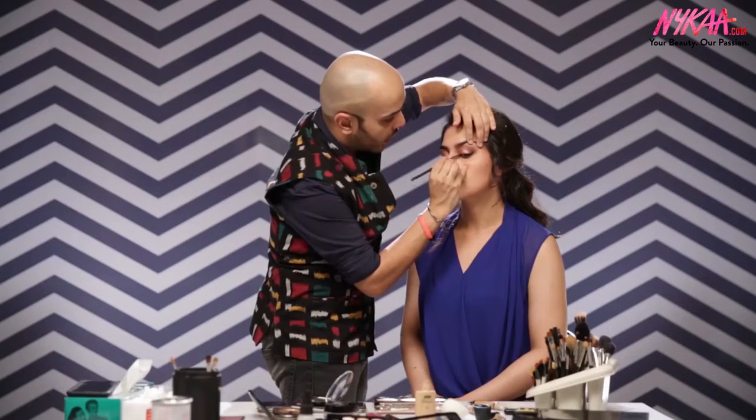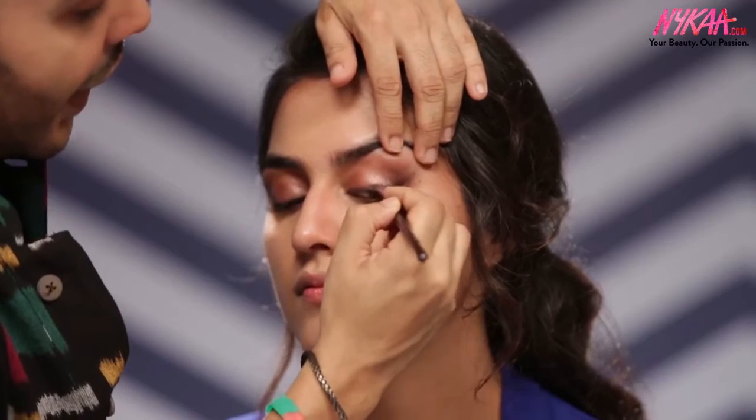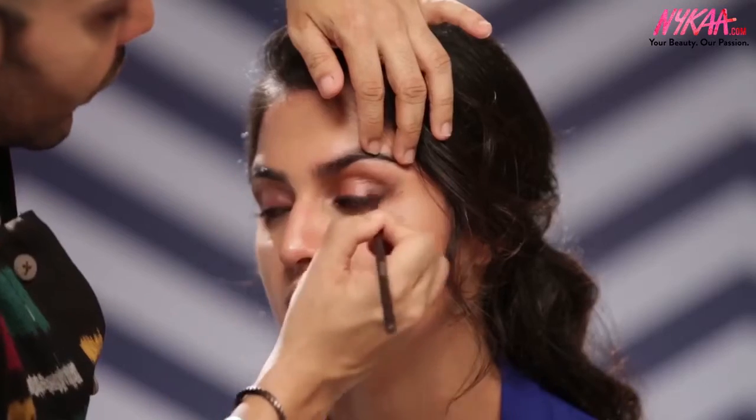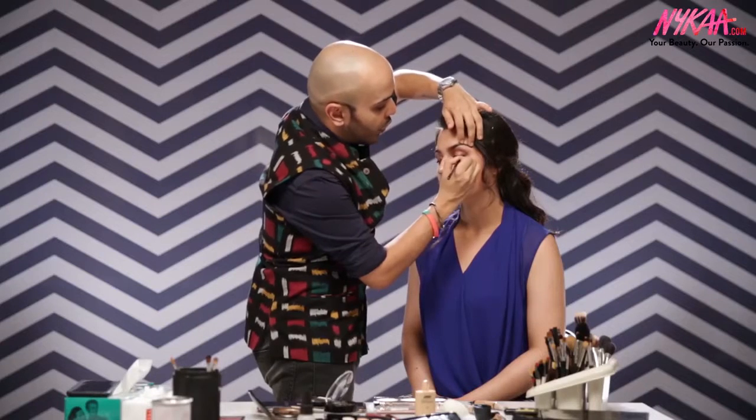Urvi wants to know how she can highlight her Cupid's bow and brow bone. Definitely highlighter, really shiny highlighters. I'm going to show you guys that, but always use a nice highlighter to highlight it. Look this side. And I'm going to show you girls also how to do it. Look at me. Yes.